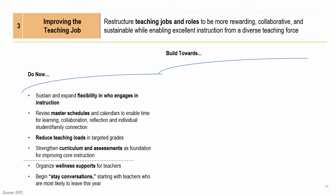In terms of the teaching job, the do nows could look like sustaining and expanding the flexibility in which educators are engaged in instruction throughout the day. We have school systems we're working with who are revising their master schedules and calendars for next year to enable significantly more time for teachers to learn together, collaborate, reflect on student progress, and connect with students and families on a one-on-one basis. We have systems that are investing right now to reduce teaching loads in targeted grades and subjects, and to strengthen curriculum and assessments as a foundation for improving core instruction and as a way of supporting teachers in doing this challenging work.